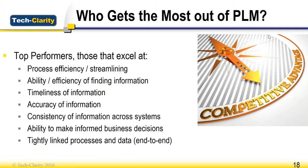And you see the things there: efficient processes, ability to find information, accurate, timely information, consistent information, and then as a result of that, the ability to make informed business decisions, and also having tightly linked processes and data on an end-to-end basis. So as you hear me talk about top performers, these are the companies that were in the top 25% in terms of performance on these types of operational metrics. The top performers are the ones that are really getting the most out of PLM, and now we're going to look at what they do differently.